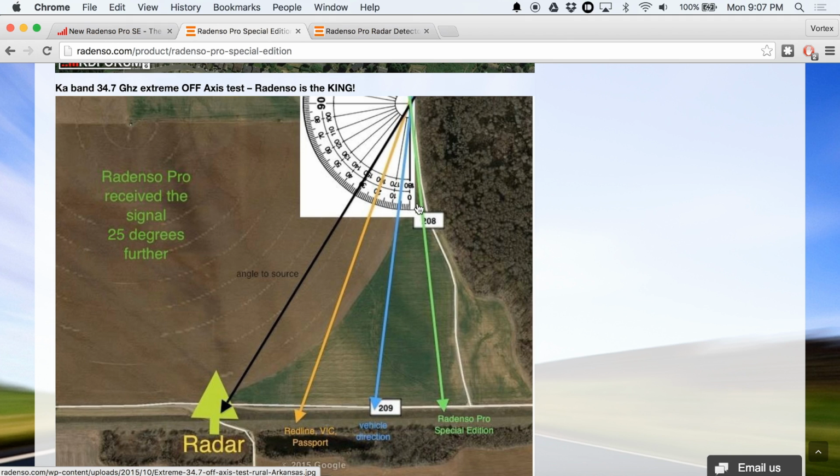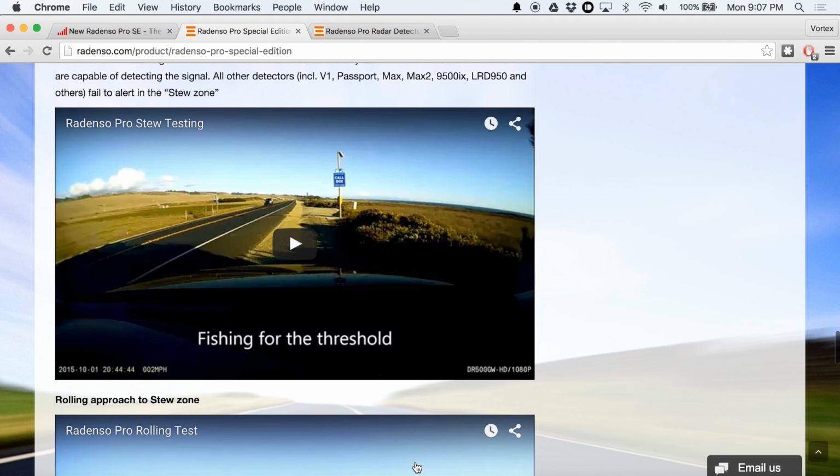However, the Radenso Pro, this new SE, could actually be pointed farther away from the radar source, meaning its off-axis sensitivity against this 34.7 gun was actually better. So it looks like it's actually doing better in this particular test against the Redline, the V1, and the Escort Passport when it comes to off-axis. Again, interesting stuff.